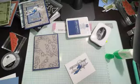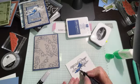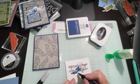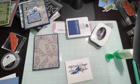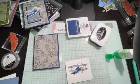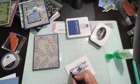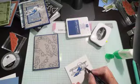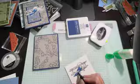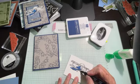Okay. Now, I forgot this part of the plane. You guys didn't tell me here's the other wing over here. Okay. And then I'm going to take dark Smoky Slate. And we're just going to go over some of these lines. I'm not shading it or anything. I'm just kind of going over some of these lines. That's it. Real quick.